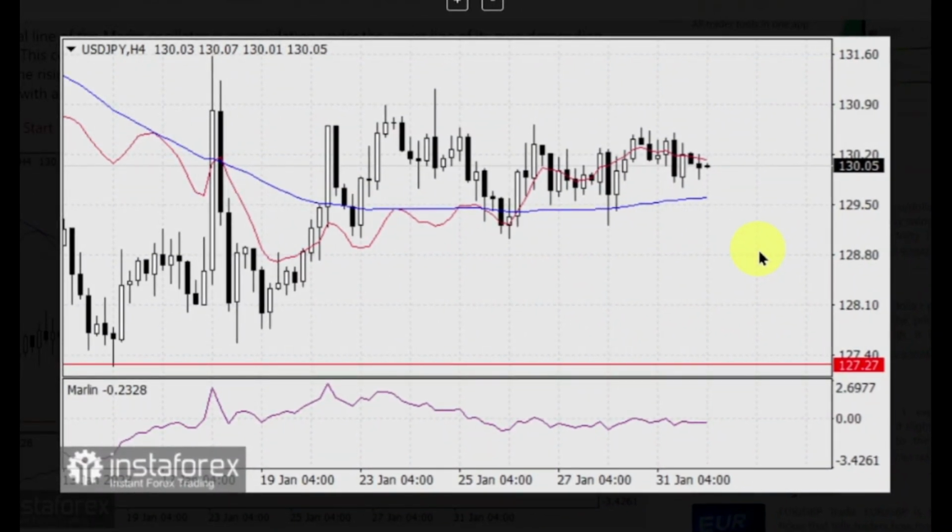On the 4-hour chart, the price develops above the MACD indicator line, the blue line on the graphic. The Marlin oscillator is moving sideways almost along the zero neutral line. Waiting for the Fed's monetary policy decision and the Japanese currency's reaction to it.